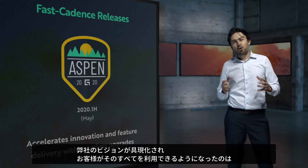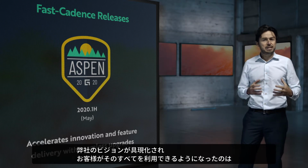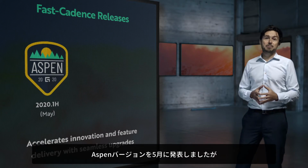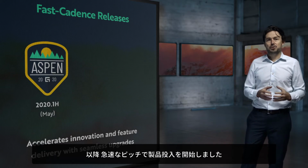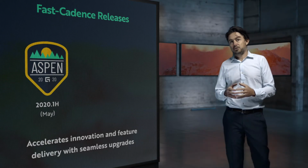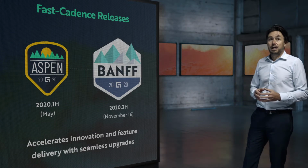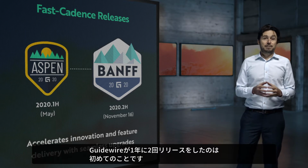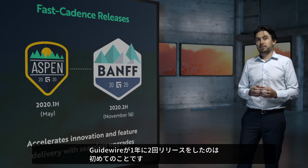The first release, when all that became available and our customers started to see how that becomes a reality, was Aspen. We released Aspen in May. But Aspen was just the beginning of the journey, and a very different journey in which we start to deliver rapidly. As a matter of fact, 2 days ago, we released our second release, called Banff. This makes it 2 releases in 12 months. That is the first time ever that Guidewire has made more than a release per year. We did 2 per year.